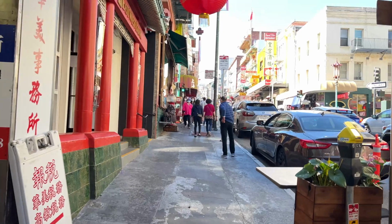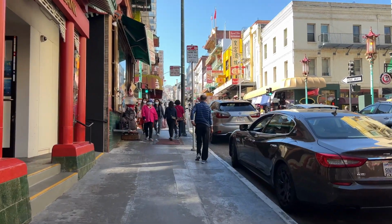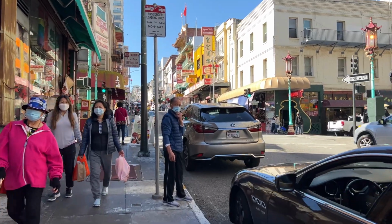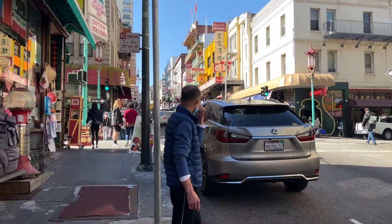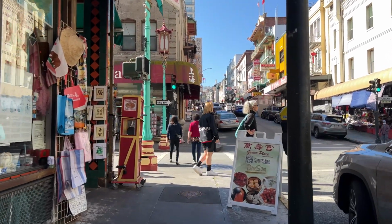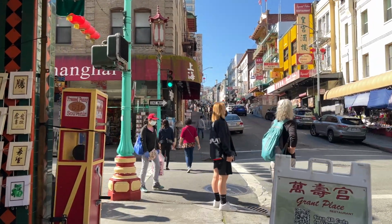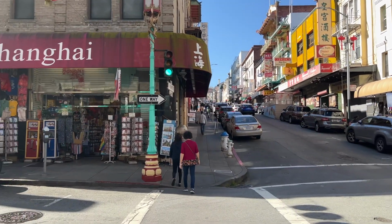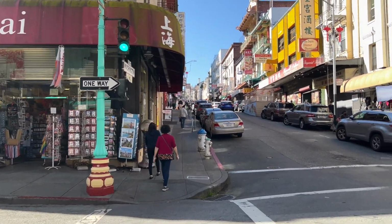And there's so many great restaurants. I'll show you some of my favorite ones. But just about all of it's delicious and very affordable. So you get back up to Grant Avenue here. And we'll see maybe the most historic street of the neighborhood next here.